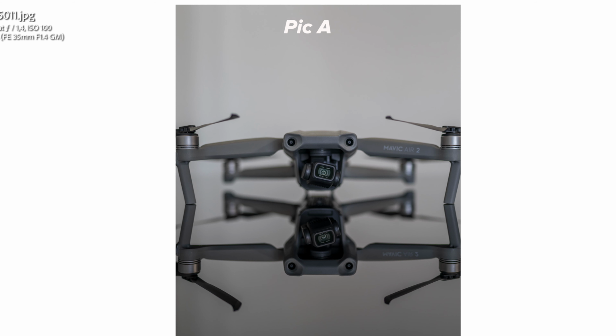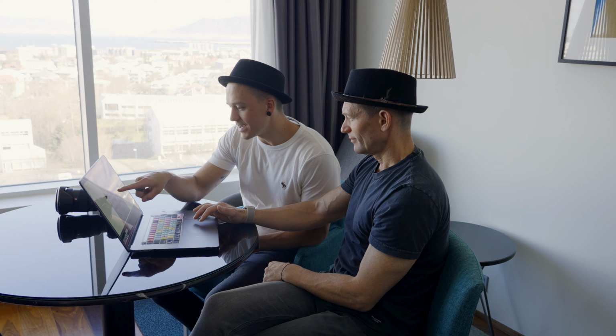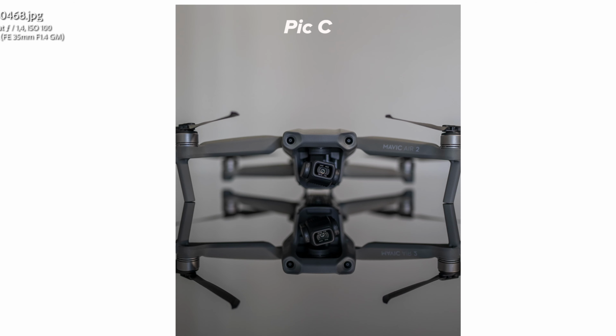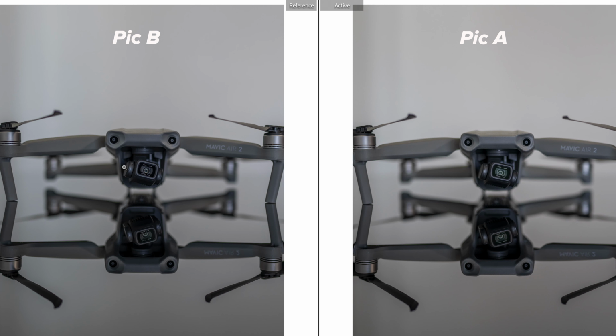Picture B. They were again all taken with the same lens, the 35mm f1.4 Sony GM, and the photo is taken at f1.4. The zoom was right on the lens of the drone and the gimbal. And that's picture C. Just the basics again: contrast, whites, highlights, shadows. Picture A is in the active and picture B is the reference. Then I'll put picture C in the reference against picture A.